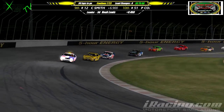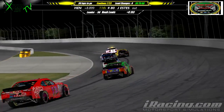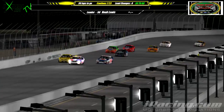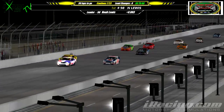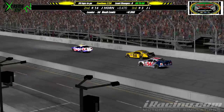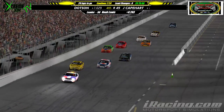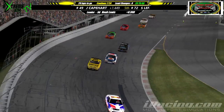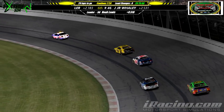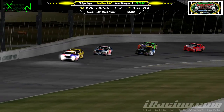The lights are on the iRacing pace car. I know there was quite a bit of front end damage, and I think you're right, that is hindering his performance. Jeremy able to get that machine back up to second so far. Earlier on, around the halfway point around lap 50, Jeremy Horn and Noah Lewis made some contact, where Noah got in the back of Jeremy and moved him up the racetrack. Jeremy now following Noah around. By the time we go green, we'll have around 27 laps to go here.